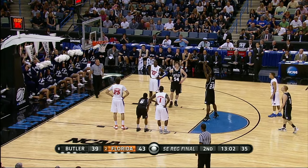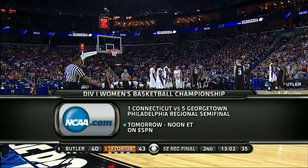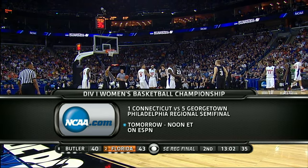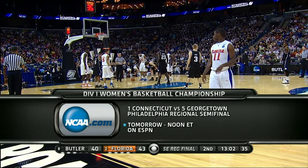55% free throw shooter. Now coverage of the Division I Women's Basketball Championship continues Sunday on ESPN. Regional semifinal action tips off at noon Eastern as the top-seeded Connecticut Huskies face Georgetown in the Philadelphia region. And for more information on other matchups and game times, go to NCAA.com.